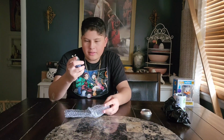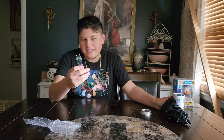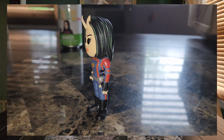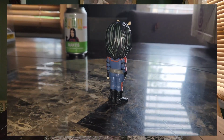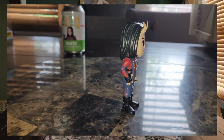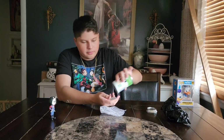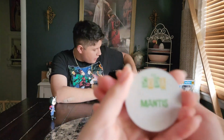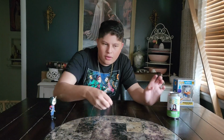And yeah, I accidentally saw the pog when I looked up, because I forgot the pog's at the bottom. And that's on me. But yeah, it's a common Mantis, so you should see the close-up right now. Still a cool figure, because it's Mantis in her Guardians attire. Still a cool figure, which, if you did not know, you can only get these at Target. It's like a Target exclusive soda. Which, overall, pretty cool. Let me pull the pog out and show you guys the pog. I did not intend to look at it, but I accidentally did. And I don't know why the lid was so hard. But overall, pretty cool. Sorry about that.